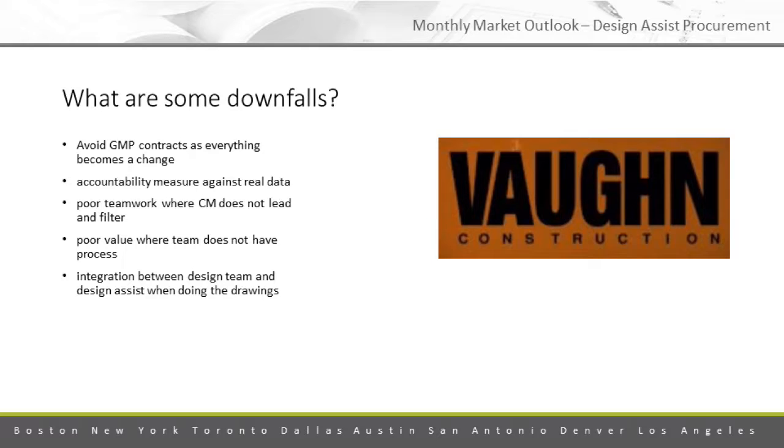I think another pitfall is accountability. So on our design assist projects, our mantra, our buzzword, our slogan is accountability, and then frequently measured against real data. If you don't have that accountability, frequently measured against real data as it relates to schedule, as it relates to estimate, if you don't have those things, I mean, you're kind of flying blind. I don't see how you can have one, a collaborative process, but two, make sure that everything's staying on course with your budget and your schedules when you're not constantly checking back to recent estimates or schedules and making sure that we as a team are being accountable to the project. So accountability is huge.